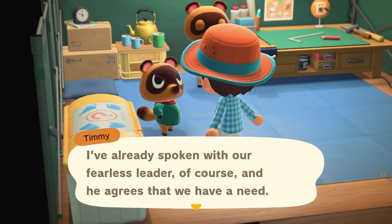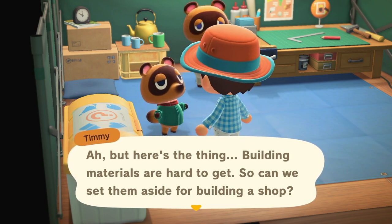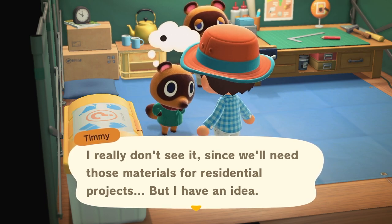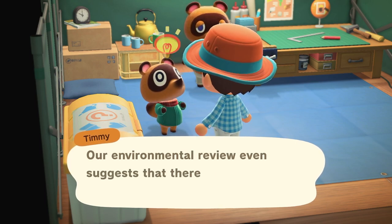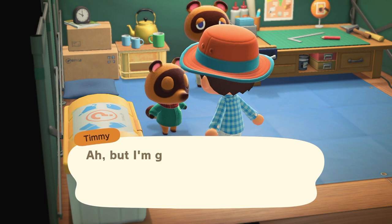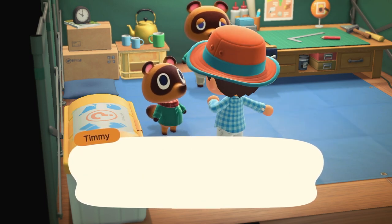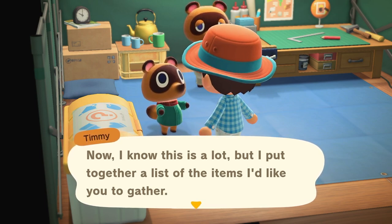I've already spoken with our fearless leader, and of course, he agrees that we have a need. But here's the thing, building materials are hard to get, so we can set them aside for building a shop. I really don't see it, since we'll need these materials for residential projects, but I have an idea. Yes, you could gather up materials from around the island, right? From the trees and the rocks? Our environmental review even suggests that there will be zero impact to native flora or fauna. But I'm getting off track. We'll need a lot of materials for a proper shop, and we'll even, of course, offer compensation for your efforts. Okay. Thank you so much. Now, I know this is a lot, but I put together a list of the items I'd like for you to gather.